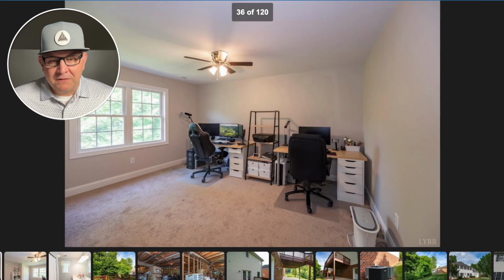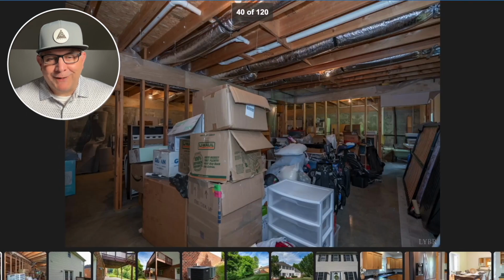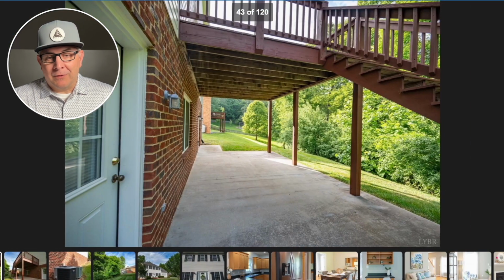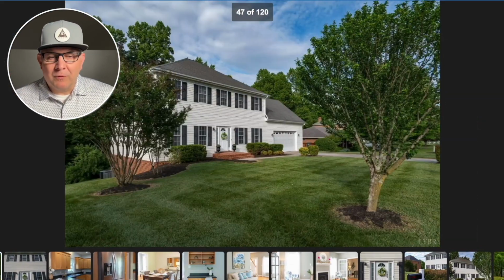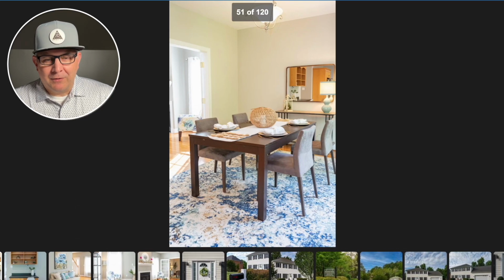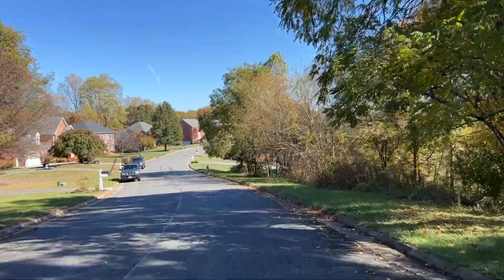It looks nice, and apparently someone liked it. I'm not sure how many days on the market this was. I forget, but basement you can expand to if you want to. Outside, decent yard, front yard. The back looks like it slopes off a little bit, but the buyers did not care about that, apparently. All right, some detailed shots there. Verticals, we don't need to see all that. We got the idea already, okay?